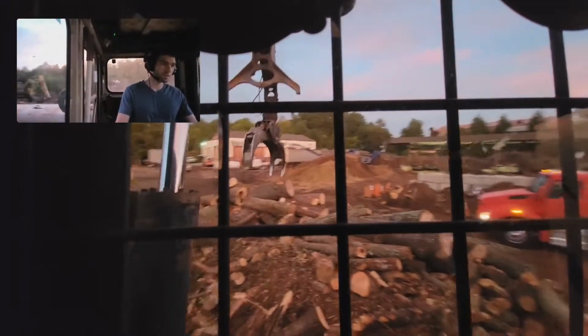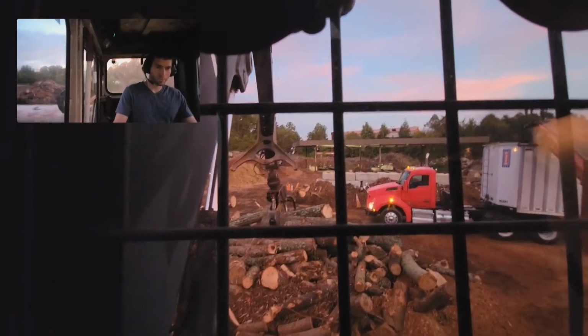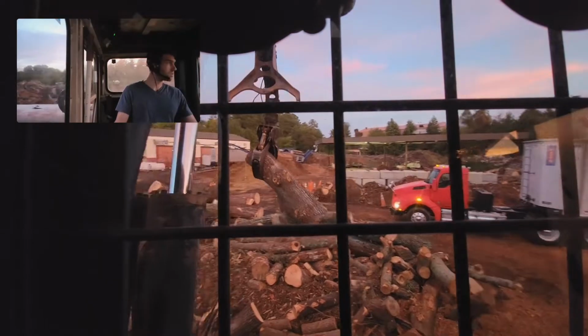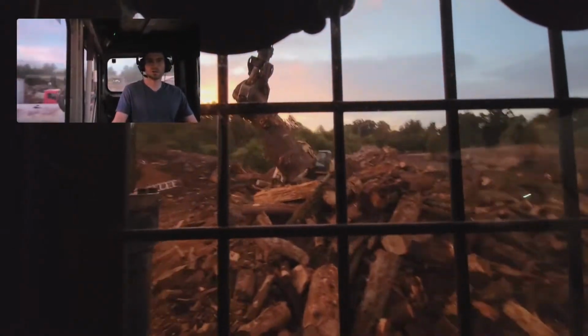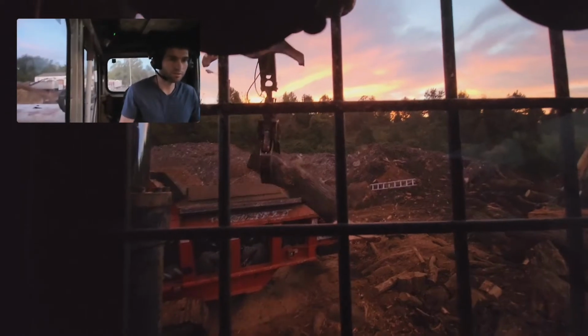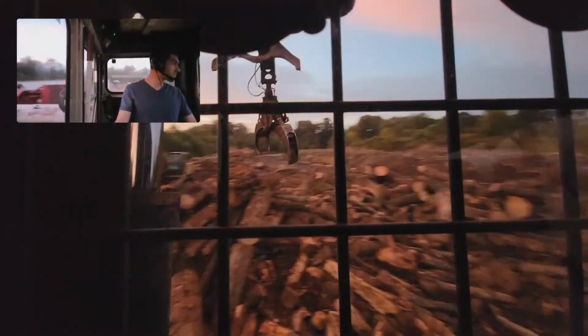Start feeding it a little. Try to keep it fed now. Big wood. We're chipping. We're chipping all that wood. You ain't come off, did you? All right, now we're good. Thing keeps coming off. And there's another one. And them chips look beautiful right now.